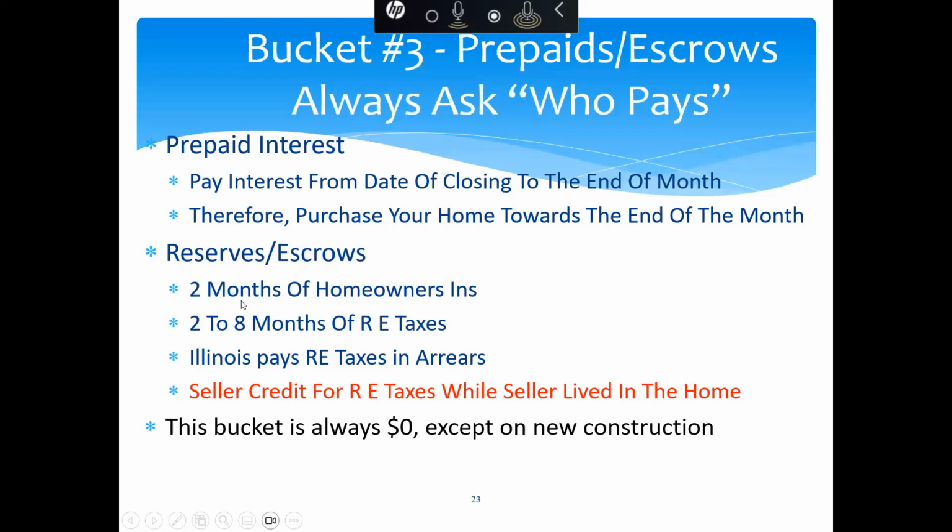On escrows, you're going to be putting up anywhere from 2 to 3 months of homeowners insurance, and you're going to be putting up anywhere from 2 to 8 months of real estate taxes at the closing. But again, Illinois, you pay your real estate taxes in arrears. Therefore, the seller must give a credit for the real estate taxes while the seller lived in the home. In our example, they lived in the home through July 31st. They have to pay 7 months worth of real estate taxes as a credit to our client. And that credit turns this bucket into a zero amount out of pocket for our client, except on new construction.